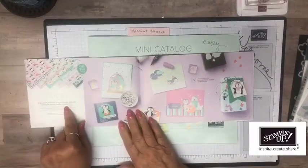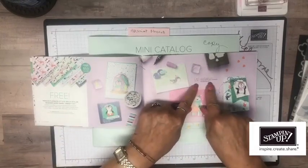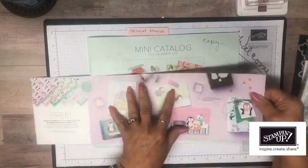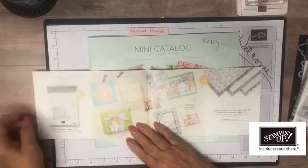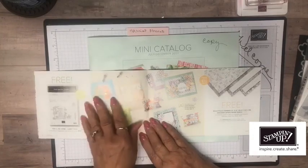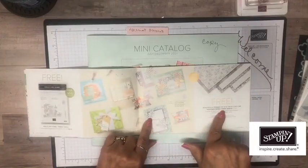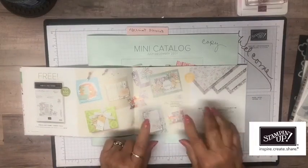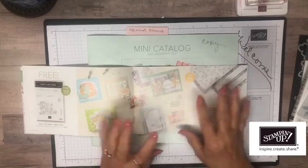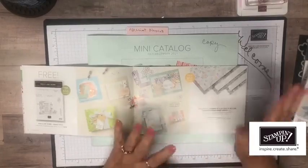We have Penguin Playmates designer paper that coordinates with the Penguin Place bundle from the mini catalog. And I don't have that one just yet. And we have Feels Like Home, which is kind of like a nice background stamp set. That wasn't on my initial list, so I don't have that. The beautifully penned designer paper is beautiful. It coordinates with the hand-penned petals bundle from the annual catalog, and it's so nice. It's black and white, and we love black and white, and you can color it so easily.